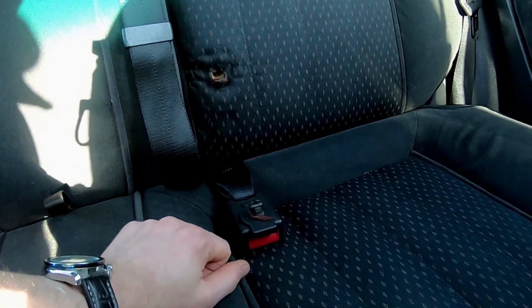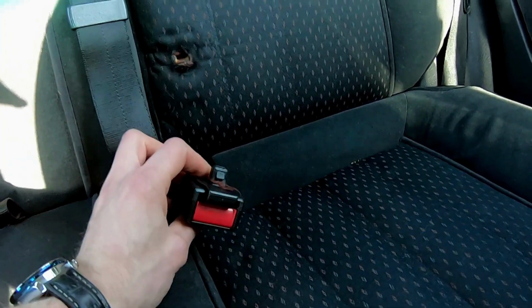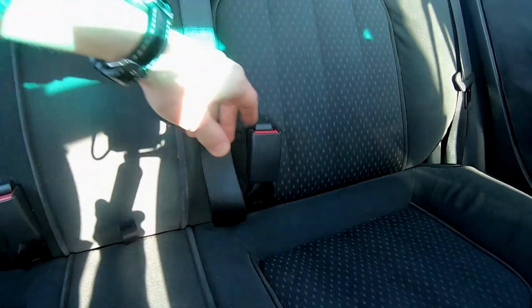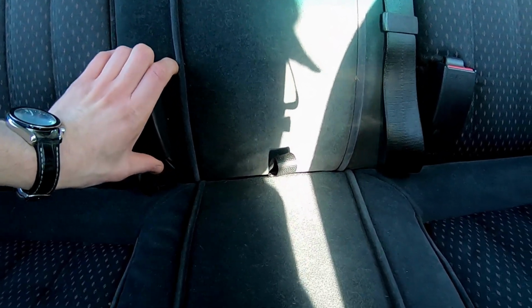Sorry, Martin, it's happened again. These things are just awful. Unfortunately, the clip's breaking them and persuading that to stay in there. Yeah, it's a good feature when they actually work, these clips, and it keeps everything tidy.